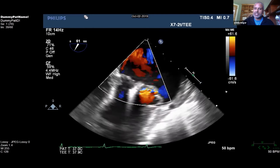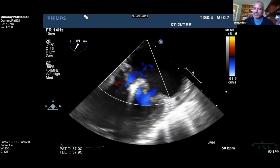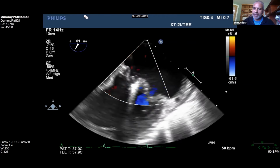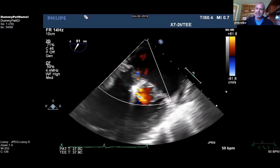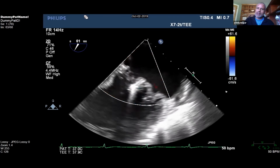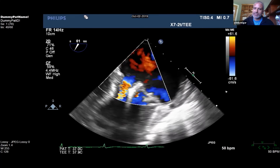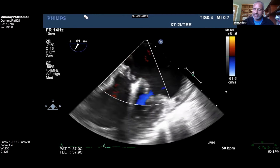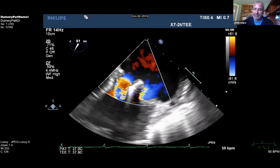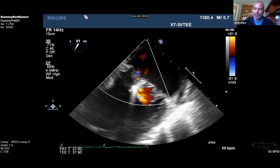After we did cinch down that first clip, you can see clearly that we have both leaflets in play here in the clip, but however, you notice there's still a significant amount of color coming from the lateral side of the clip. At this time, the decision was made that we were not going to finish the MR off with one clip. And oftentimes in situations like this, when you do have a flail leaflet or in severe MR, you will need more than one clip utilization.